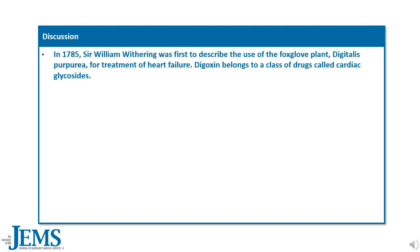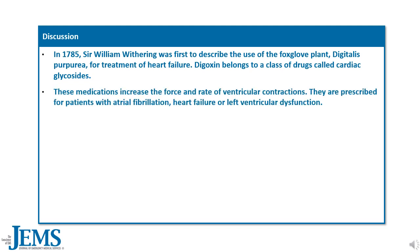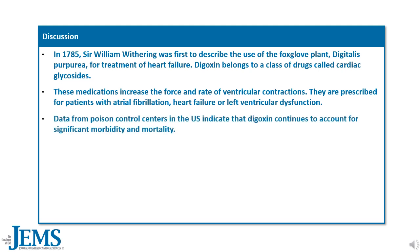In 1785, Sir William Withering was the first to describe the use of the foxglove plant, Digitalis purpurea, for treatment of heart failure. Digoxin belongs to a class of drugs called cardiac glycosides. These medications increase the force and rate of ventricular contractions. They are prescribed for patients with atrial fibrillation, heart failure, or left ventricular dysfunction. Data from poison control centers in the US indicates that digoxin continues to account for significant morbidity and mortality.